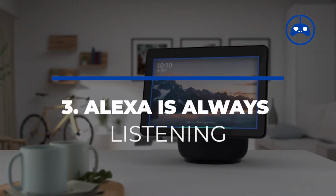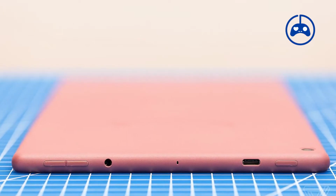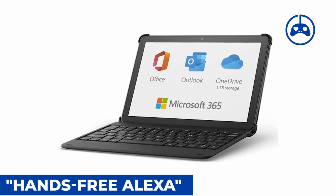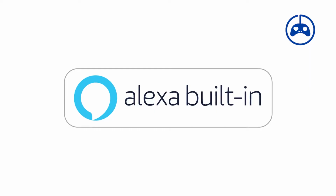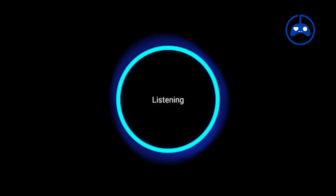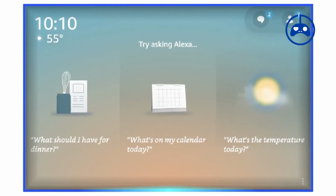Number 3. Alexa is always listening. Again, another amazing thing about the Amazon Fire HD 10, hands-free Alexa. Alexa is always watching your every movement, except in this case, she obeys your every command, and she's more of a buddy. You never again need to press a button to begin Amazon's voice assistant. It's continuously listening in, so issue your orders after you say, "Alexa."